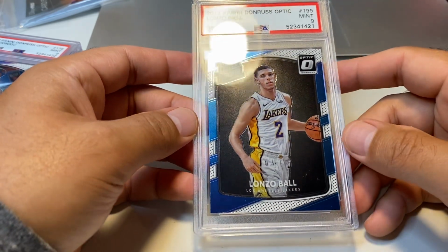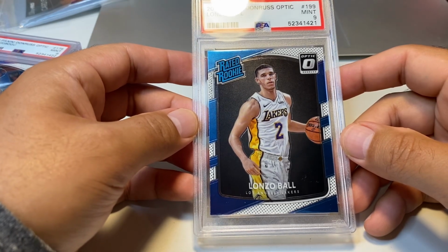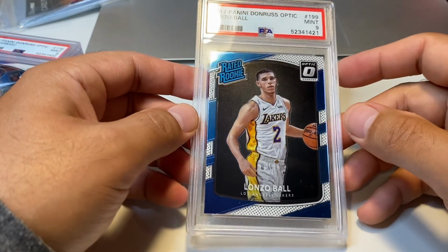And once upon a time, Lonzo Ball, of course, was a huge name. Not so much these days, but if this had been a 10, I'm sure that's like, I don't know, a $60 card maybe.